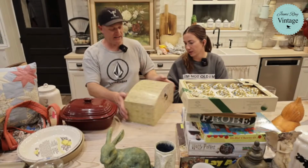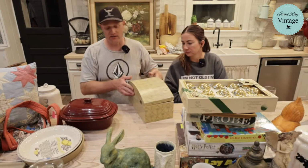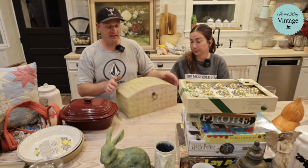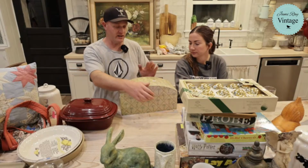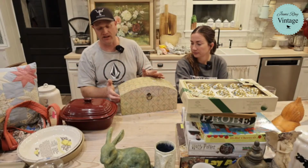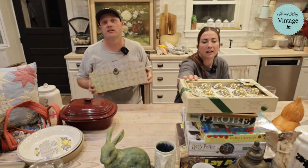It does have brass hardware. It's got these little hinges in here, and it's also got hinges in the back that are brass, and then this pull. So I'll probably pull all of that off, maybe decoupage it. I'm still on the fence on decoupaging the whole thing, but we'll see. It's going to be $36.95. All right, next, $38, sorry.